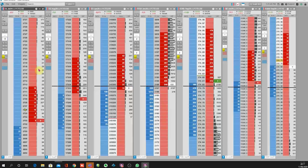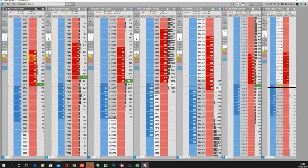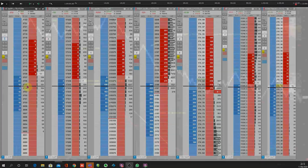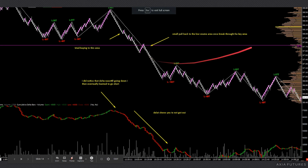And then you get that final little flush down, and then I end up fat fingering a little bit. But overall for me on that trade, the execution is probably the best I've executed. It's just working on this.